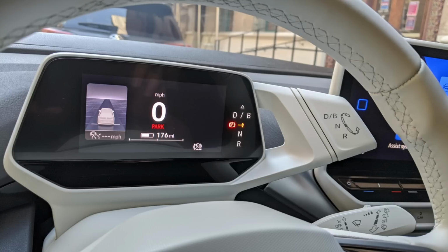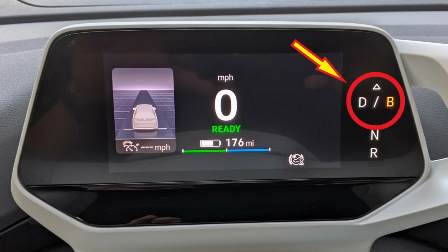In drive, the lift-off brake regen is very mild. It's very hard to even feel it. In fact, even in the stronger B mode, the regeneration really isn't quite as strong as I would personally prefer it to be. And the vehicle isn't capable of true one-pedal driving. In fact, there's an artificial creep built in that can't be turned off.